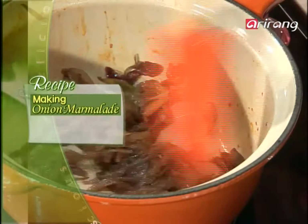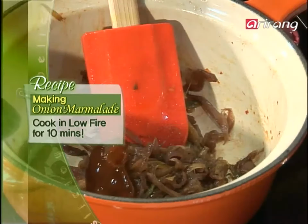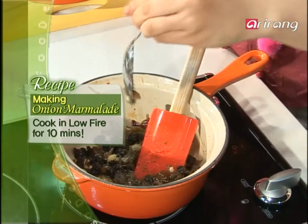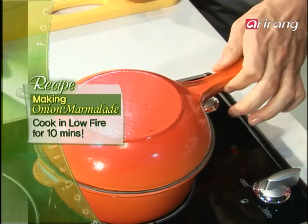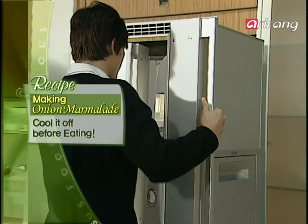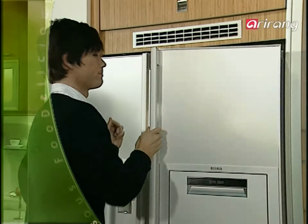And once the onions are cooked, mix them with honey, thyme, minced garlic, vinegar, and raisins. Heat it over a light fire for about 10 minutes for it to cook. Once the marmalade is completed, let it cool in the fridge so it can be eaten cold.